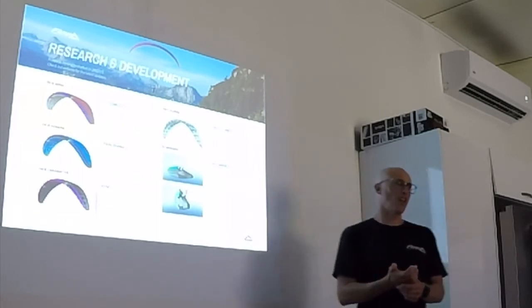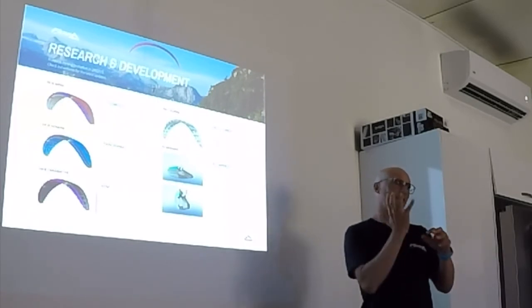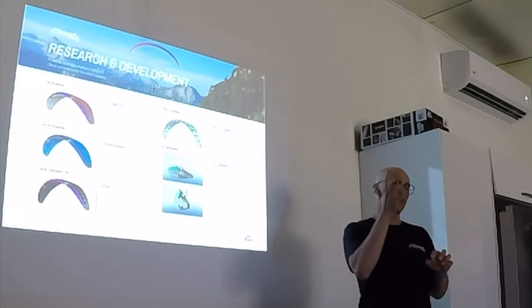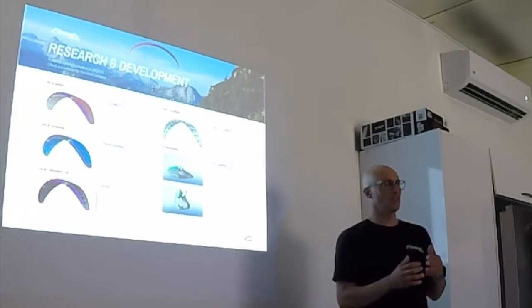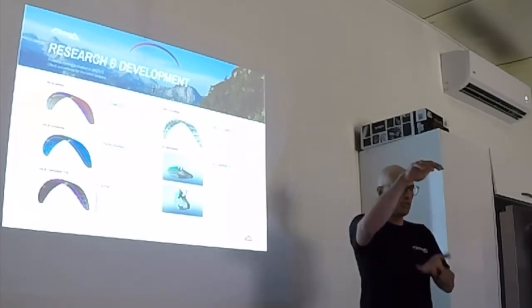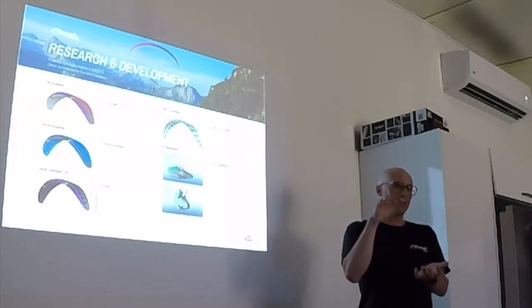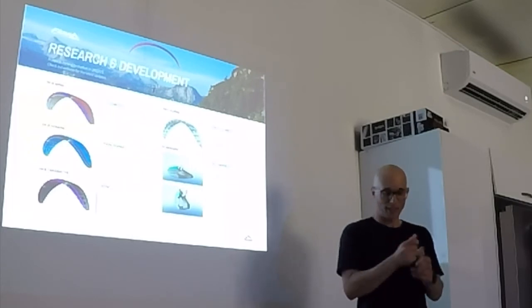So before the invention of the shark nose, to make a PPG glider very solid, you have to have reflex, which is deforming the camber, the profile camber of the glider, and put it on the lower A lines. But with the new shark nose technology, and the combination of top and bottom contours and shapes of the profile, we can design a glider that you don't need to form the reflex anymore, but is pitch stable and functions in the same way as a reflex profile, and be efficient.